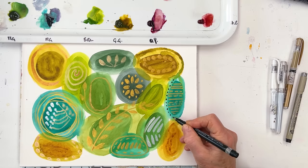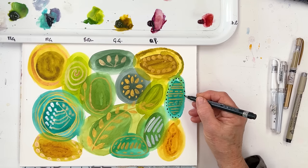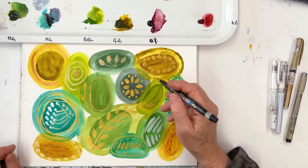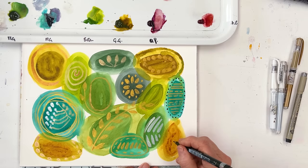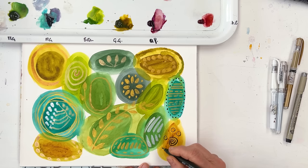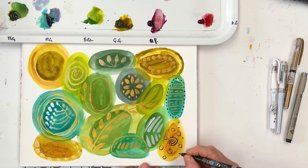You don't ever want to be doing this when you're in a hurry. It's not something to say, oh, I've got to get this done because I need to get dinner ready and I need to finish this before something happens. You don't want to do that. This is something to do when you want to just chill. It's a good thing to do instead of watching the television.